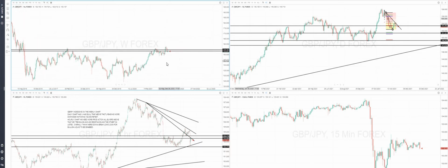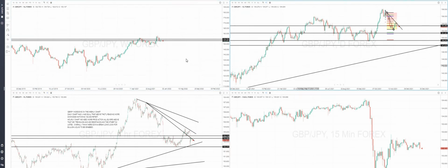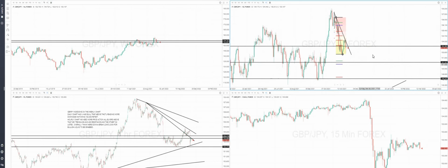GBPJPY, right? On the weekly chart, we have consolidated on the week, as you can see. We pushed up and we came back down and we rejected later into the week. So on the weekly chart, we're indecisive. On the daily chart, one thing that I do notice is we had this U-like structure and we had bull traps to that trend line listed right here. So right now, it is reading seller momentum due to that bull trap to that trend line. We have that U resistance.